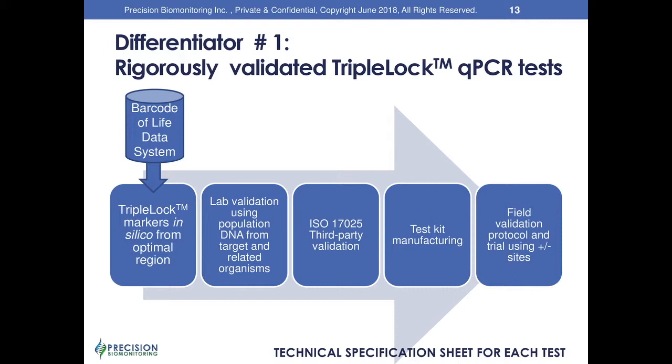Once primers and probes are designed in silico, they are validated in the lab against genomic DNA of the target and closely related species for maximum specificity. Sensitivity and efficiency are then optimized following verified standard operating protocols based on mandatory minimal standards adapted from the MICE guidelines. Lyophilized test kits are then manufactured, and we proceed with rigorous field validation using confirmed positive and negative sites.